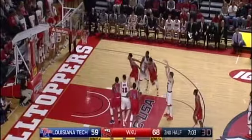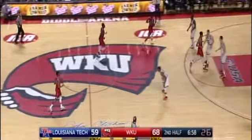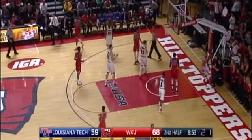He'll fire again, and the sophomore misses it long. And Southern misses. Holden with the rebound. Both teams with 9 team fouls, so both teams will be in the double bonus on the next foul going forward. For the year, the Hilltoppers are a little better free throw shooting team.